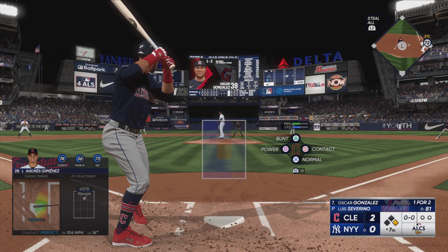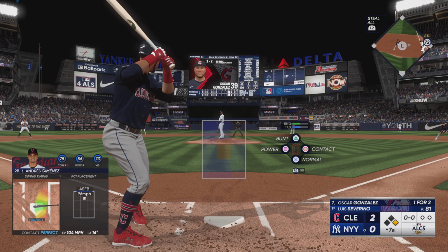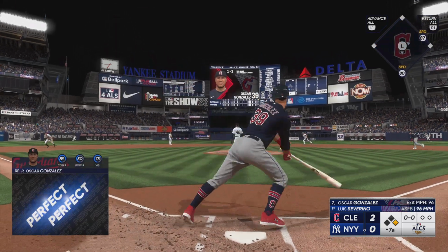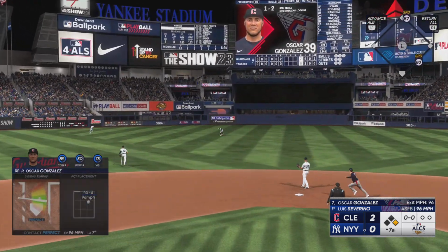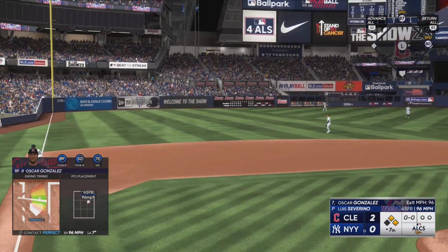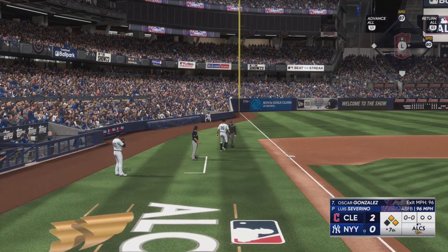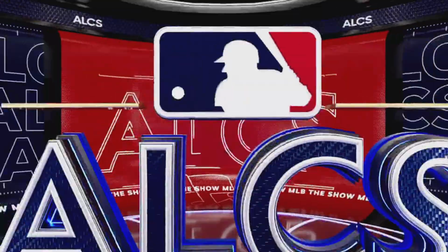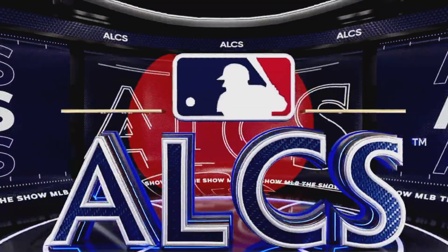And now the right fielder, Oscar Gonzalez. 1 for 2. Line drive, base hit. And the postseason success continues for him. A couple of hits in a row for him here. First pitch fastball in a great spot.